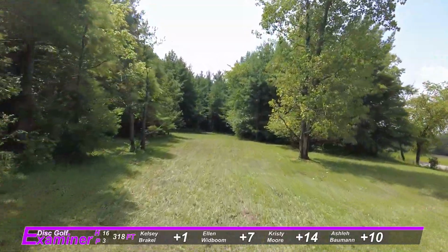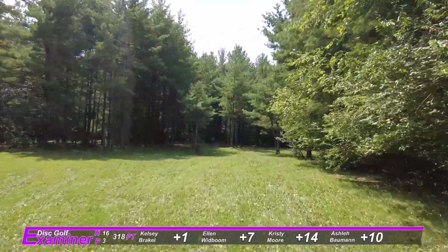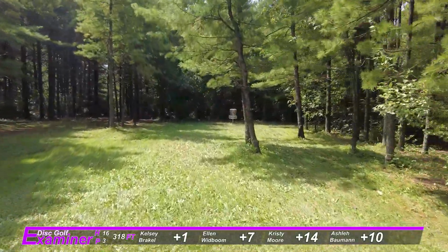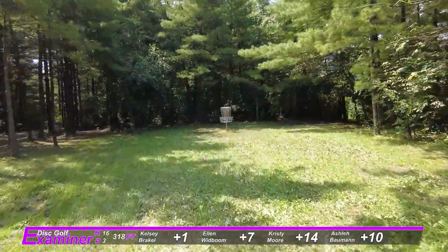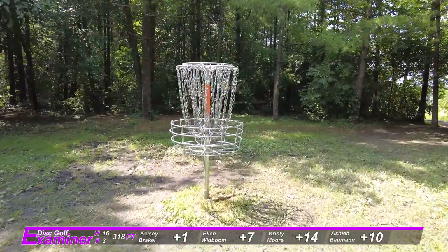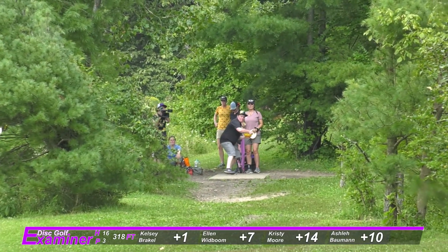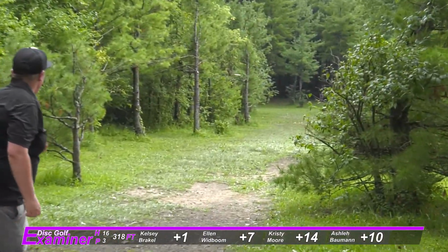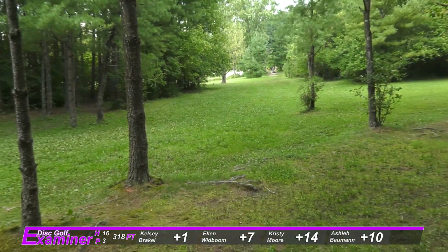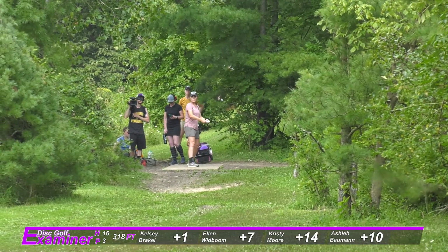There's another par 3. It's 318 feet. It plays down through these woods, and you have a little bit of jail on the right-hand side, and behind which is the basket out here in this clearing. This is a beautiful hole. It's so pretty, and it is not designed for an Anhyzer. The woods are so tight on the left, right off of the tee. As you can see, Kristy's flirting with it so close.